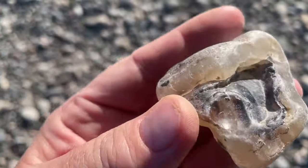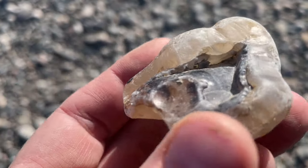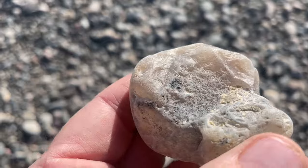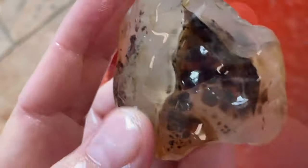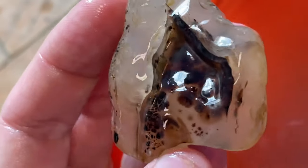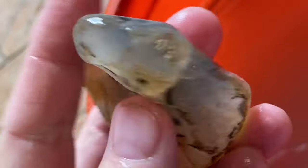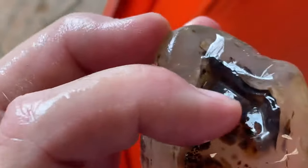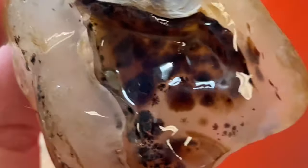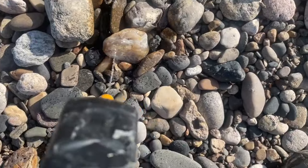And look at this, look at the botryoidals and the inclusions in this thing. I just really, really like the shape of this. Agates are just so cool. Even though that first one might have been the best one, I think this one is my favorite. Just because it's so unusual with the botryoidals and the inclusions right there on top of or inside of the bots. Isn't that pretty?